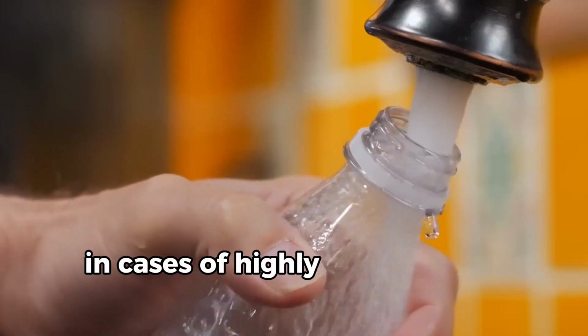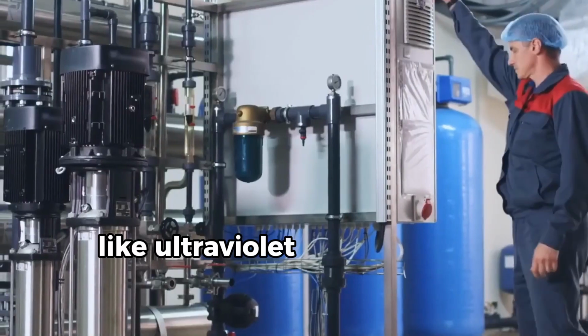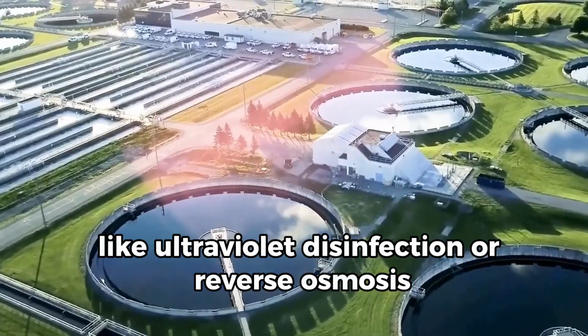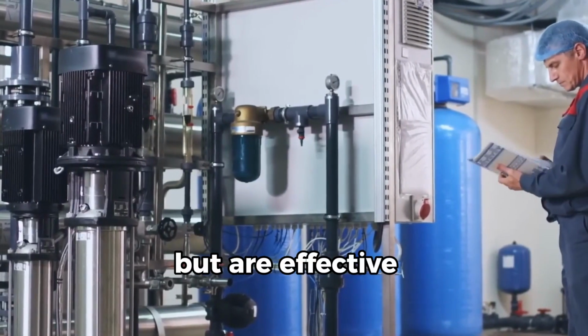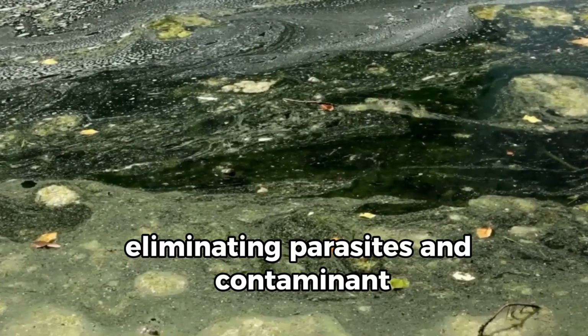In cases of highly polluted wells, other methods like ultraviolet disinfection or reverse osmosis are used. These methods are more costly, but are effective in eliminating parasites and contaminants.